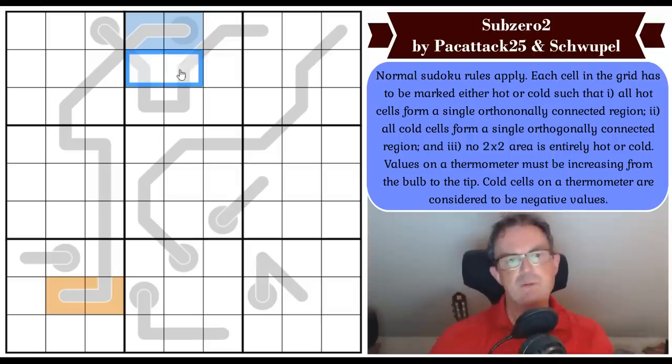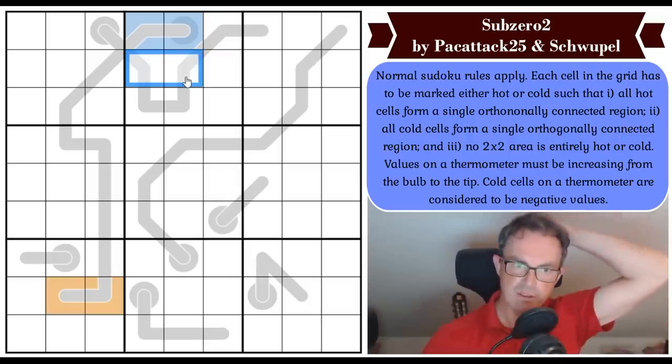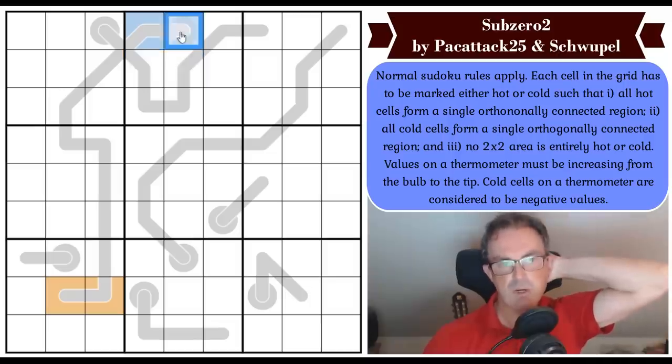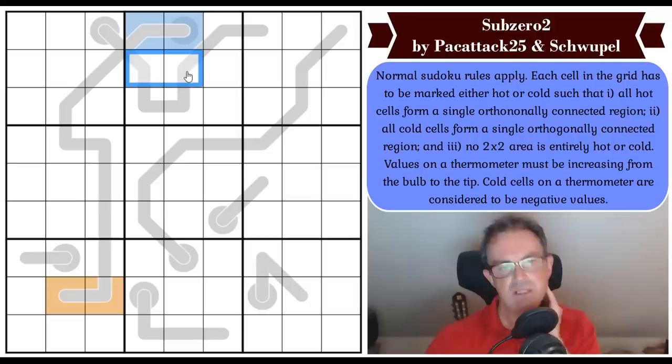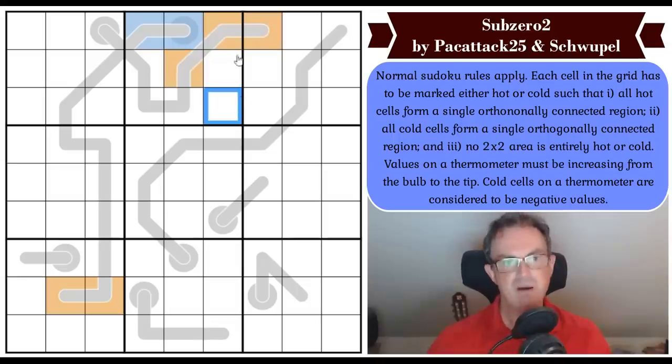Okay, let's look at those two cells. Is it possible they're both cold cells? No. If these are both cold, that's a 2x2 of cold. So at least one of these is hot. And whether it's this one or this one is always hot. So the end of this thermometer is hot. Aha! And now we are away.